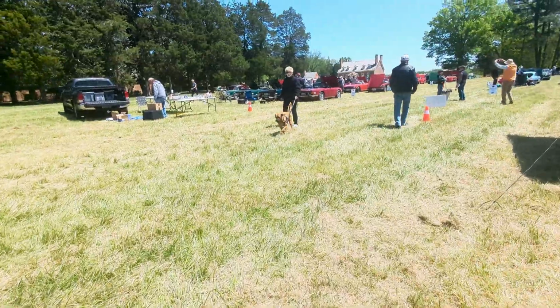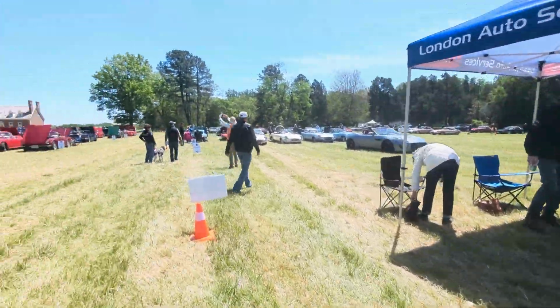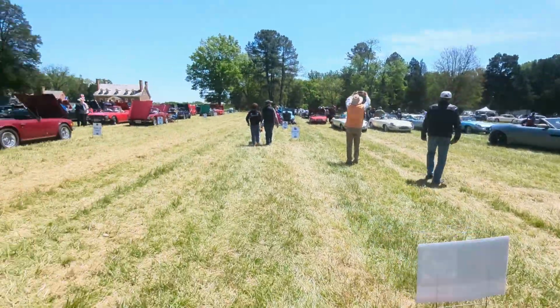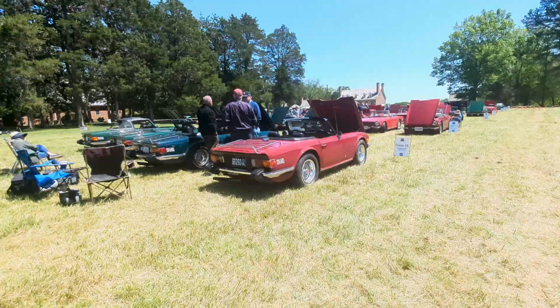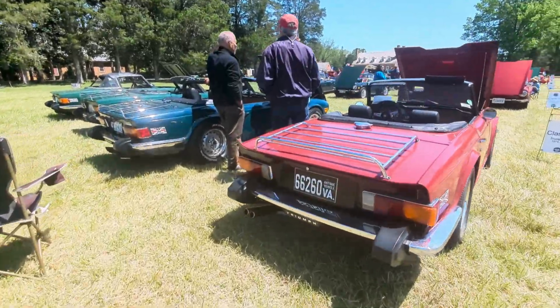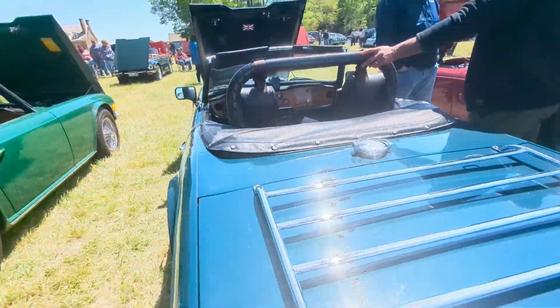Look at that doggy. Which way should we go? Right or left? I'm gonna go to the left. Show you a bit of the guitar player too. TR6 Triumphs, beautiful cars. It's a great color.